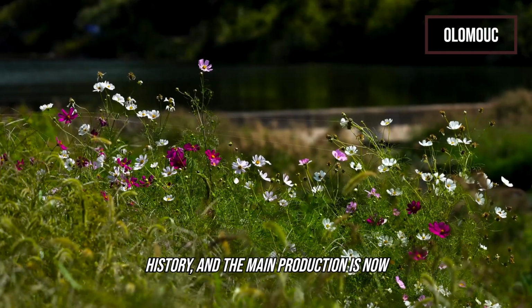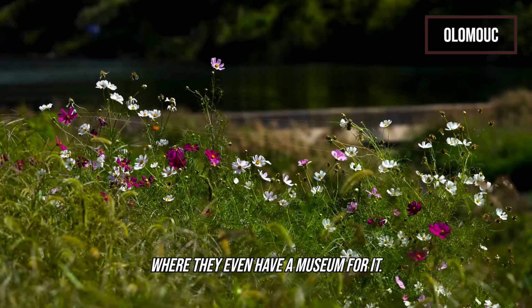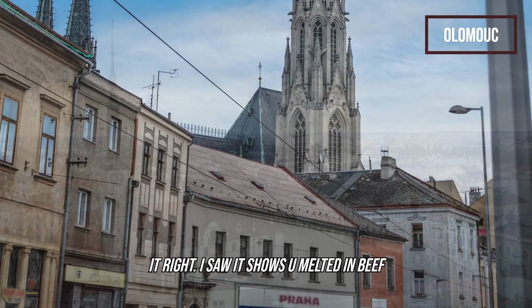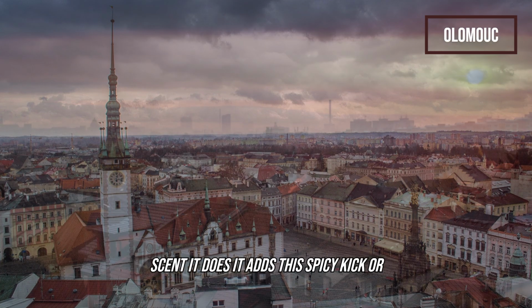And the main production is now in a nearby town, Lošortic, right, where they even have a museum for it. That's the one. What's amazing, though, is how versatile it is, despite the intense smell. They figured out how to use it. Right. I saw it shows up melted in beef burgers, which supposedly tones down the scent. It does. It adds this spicy kick.